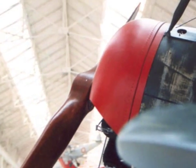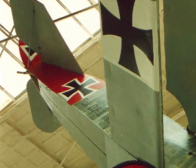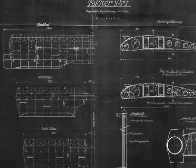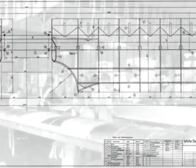I built my first triplane at the age of 17. This plane is still on display at the Technik Museum at Speyer on the Rhine. The Fokker triplane Dr.I of 1917 is one of the most well-known aeroplanes of World War I. It hooked many young people to early aviation, including myself, Achim Engels.